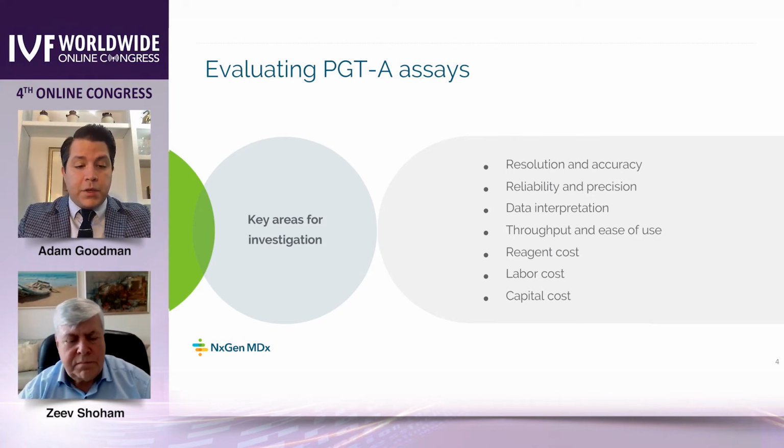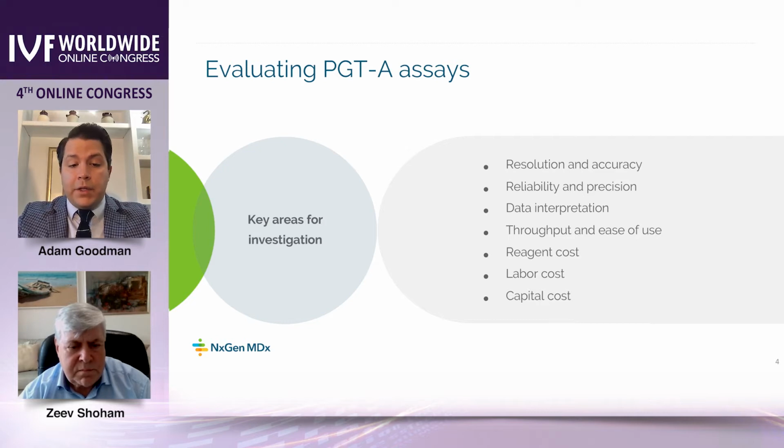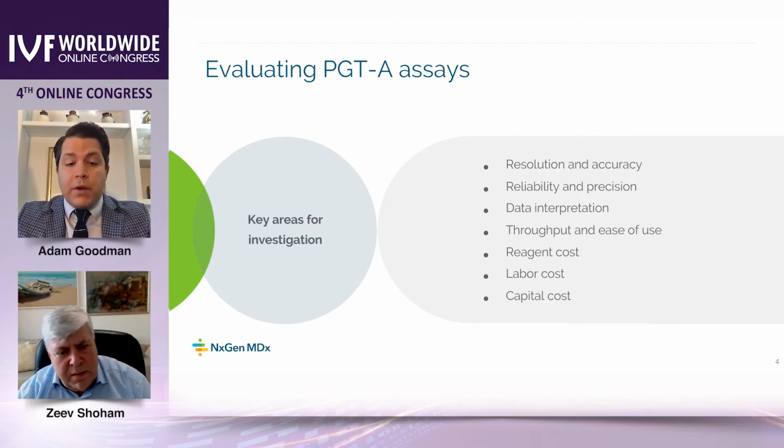Reliability and precision. I believe using isolated genomic DNA to validate a PGT-A assay is too easy. You're going to get great quality data every time because you have pristine quality input samples. I am more interested in testing out real-world analogs of variable quality because in practice, not all samples received at a reference lab are going to be perfect.